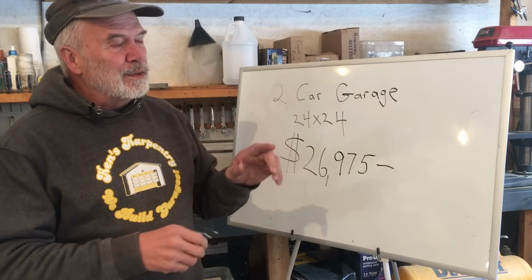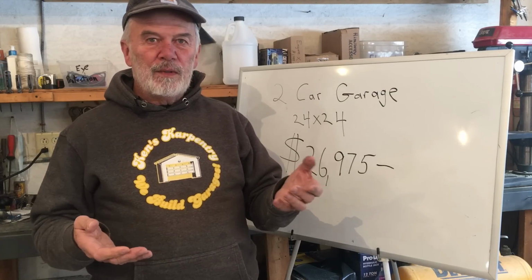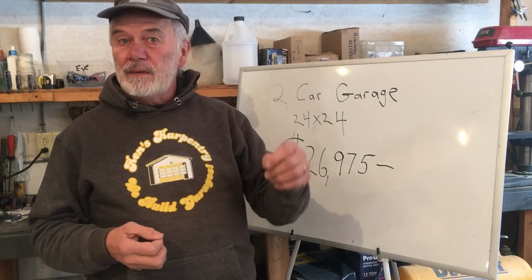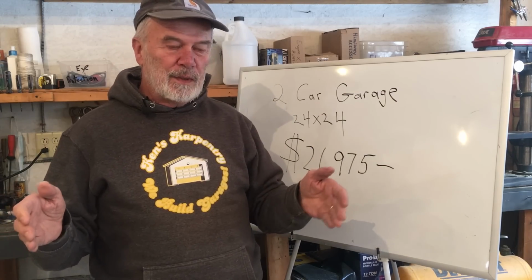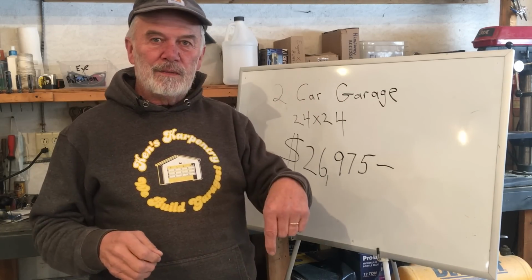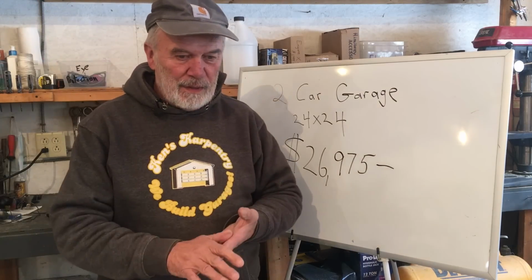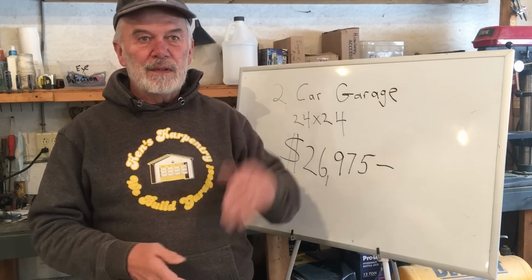So, you have the concrete, you have the rebar. We usually use wedge anchors instead of anchor bolts cast into the concrete. It's easier for us because we can set the walls and move them around, and once we get them exactly where we like them, we'll drill and set in a wedge anchor. Then we'll move on to 2x4 studs, 8-footers.